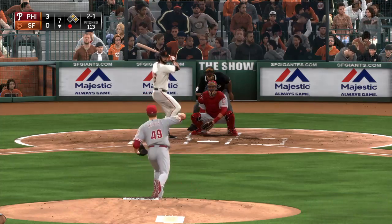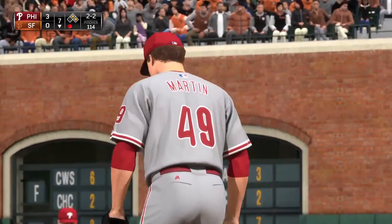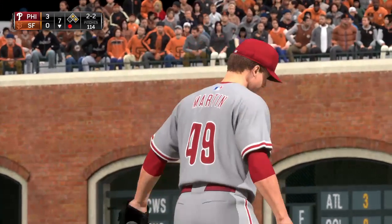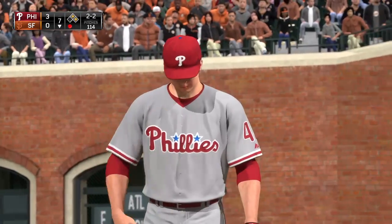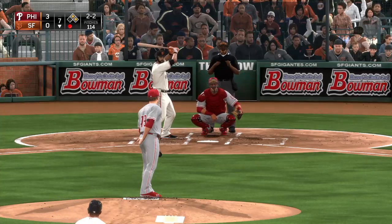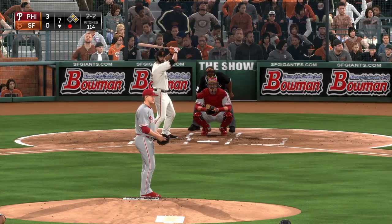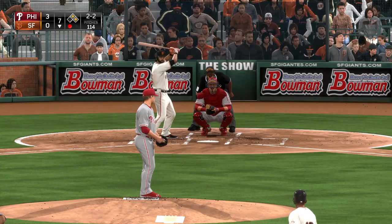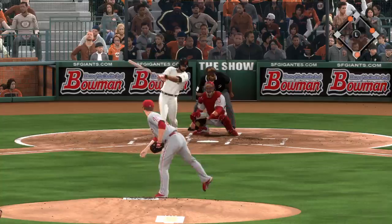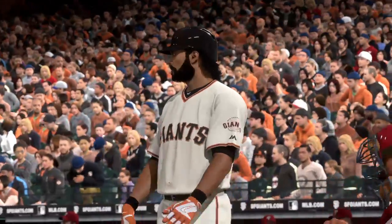A 2-1 offering. Here we go. To 2-2 now. Oh, and you know what? That might be the best curveball we've seen all night out of him, and he picked a good time to throw it. 2-2 pitch on the way. Swing and a liner, but foul.